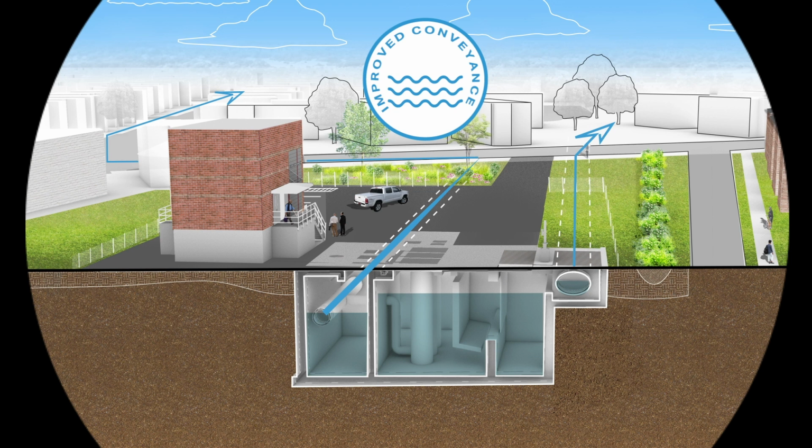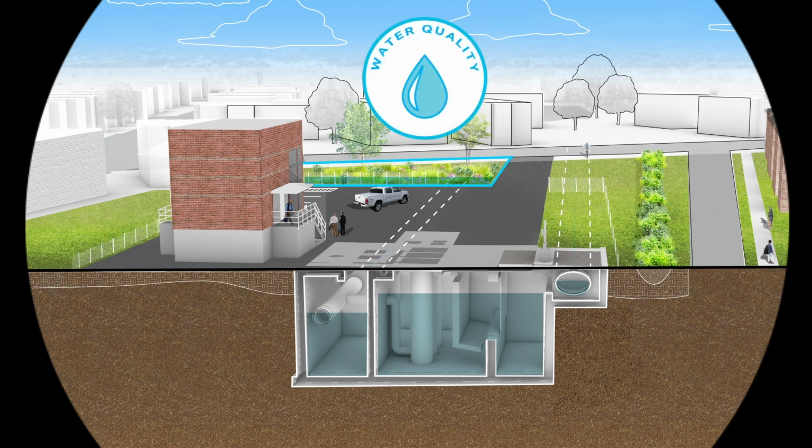At the pump station, an on-site biofilter basin removes sediment from the parking lot runoff with the help of native plants.